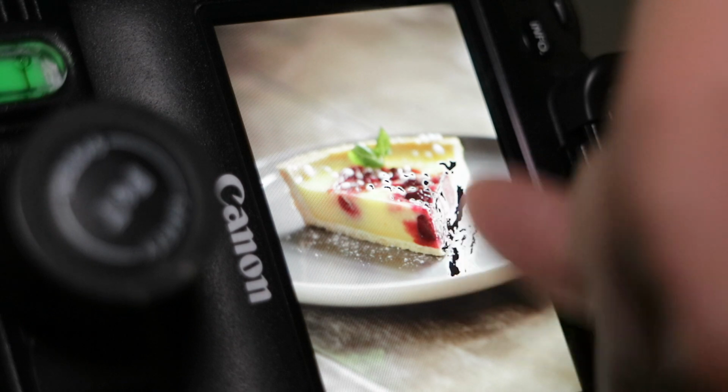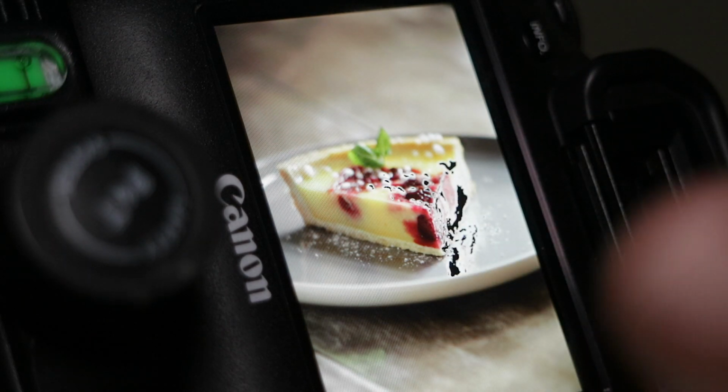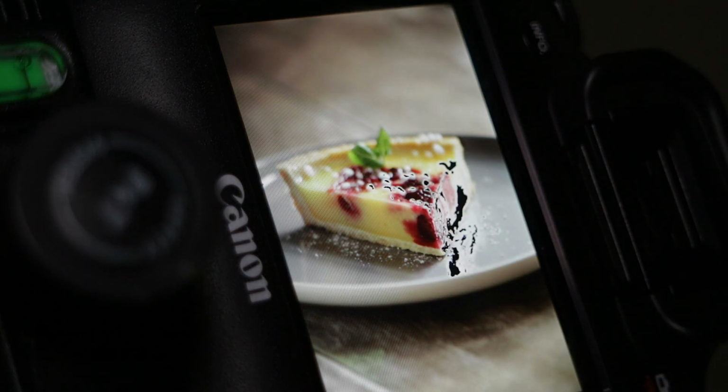Beautiful. Now you can see it's blowing out a bit here on the right hand side. That's fine. In post process, I can get that to disappear, sort of bring it back a bit. The main part of the dish is fine. That's quite nice. Now obviously I'm a little bit higher than the dish here.